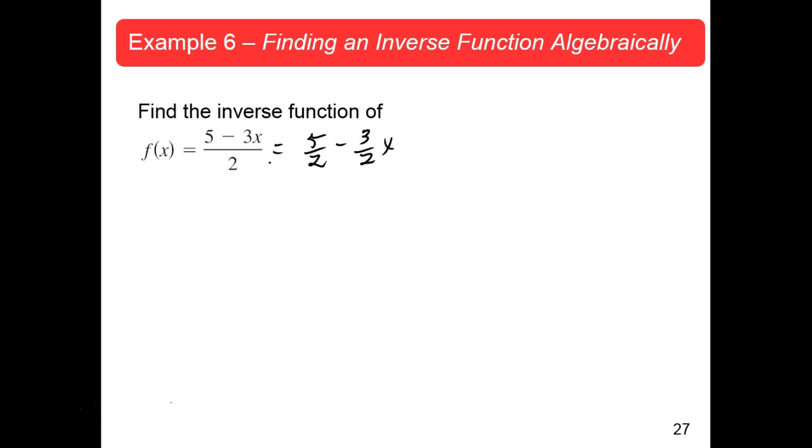And then I sort of don't like the way that looks, so I'm going to write it as −3/2 x + 5/2. And then I ask you a question. What kind of function is that? That's in slope-intercept form, so that means it's a linear function. And the slope, here's the key, the slope is not zero, is it? Slope is −3/2. So what does that tell you about the function?